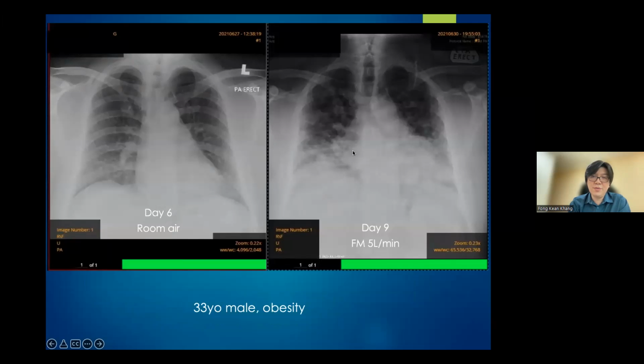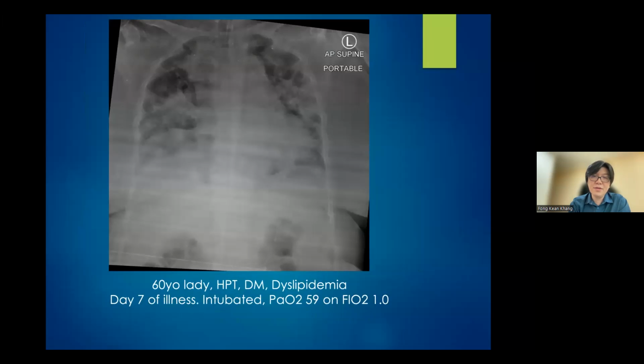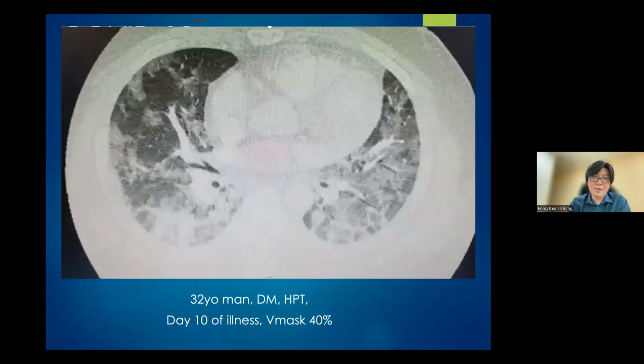So then you can see the worsening of the COVID changes. This is an obese patient. And this is a very severe patient. I think this one probably has some underlying chronic lung disease. So when coupled with COVID-19, you can see the increased ground glass appearance all over the lungs. Another patient. And this is a picture very similar to the CT scan that I showed you guys earlier.